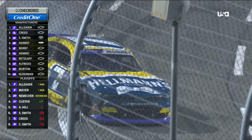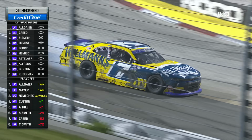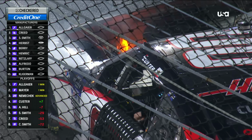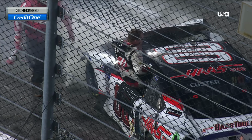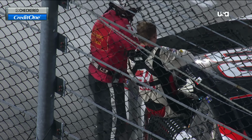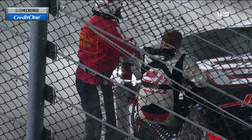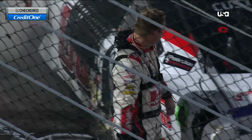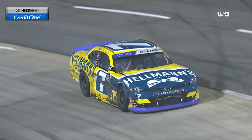Yeah, the 00, Cole Custer, he is wrecked on the front stretch just past the start-finish line. You see him climbing out now as there's fire under the hood. We'll have to wait to see what the official scoring is. But preliminary, Cole Custer puts out a hand in the air.